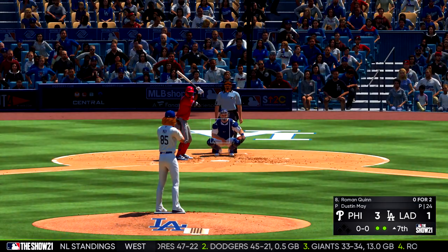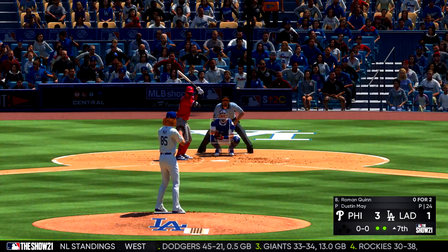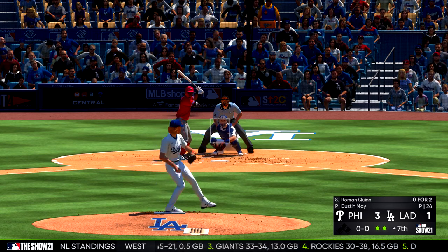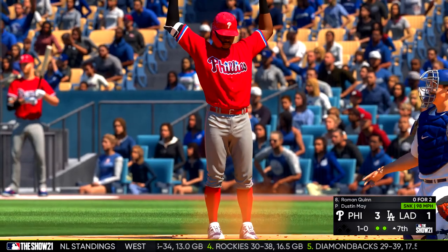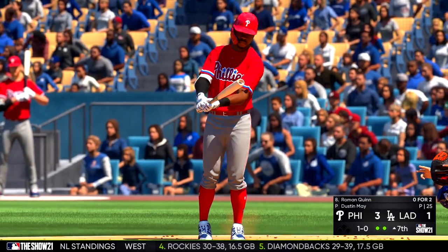Yeah, Matty, big time K last time up, and it's been a tough series for him so far. You can tell he's just not seeing the ball off this team. Let's see if he can make an adjustment right here. One ball, no strikes the count.